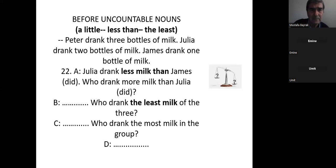Peter drank more milk than Julia. Okay, let me read the first one again. Julia drank 2 bottles. Julia drank less milk than James. Of course, James drank 1 bottle of milk, okay? Yes, we have to think about them. Okay, who drank the least milk of the three? Yes, with 1 bottle of milk, of course, James. James drank the least milk of the three in the group. Who drank the most milk in the group? Peter did, or Peter drank the most milk in the group. Okay.